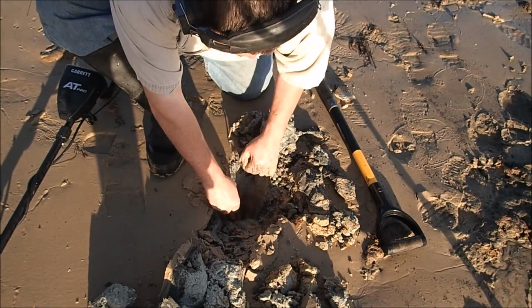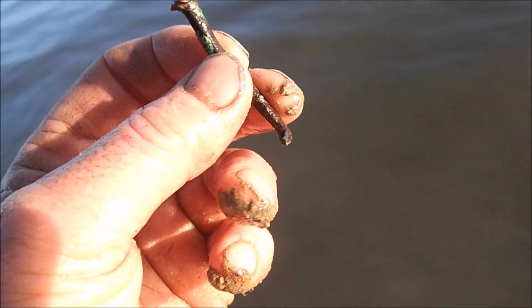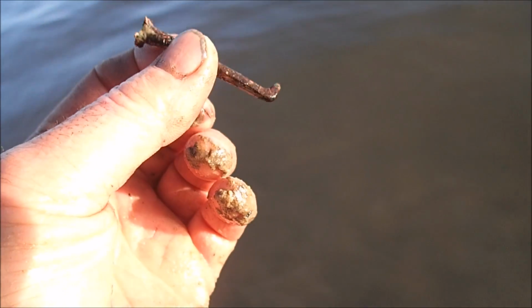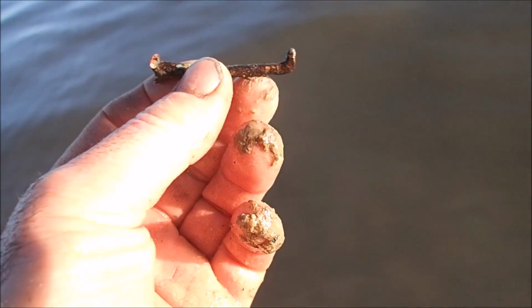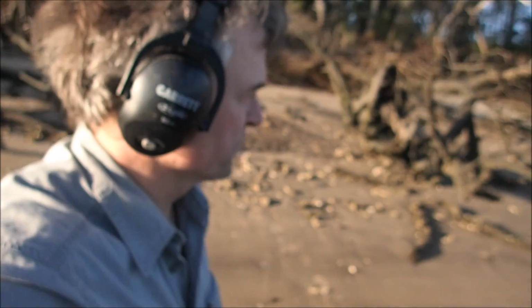Oh, dude. This is a kind of a neat little find here. This is a square nail, but it's a copper nail, so we know this came off a ship. That's pretty neat how it's bent over like that. So this could be a good area. Maybe there's a giant shipwreck here full of looted Spanish silver.